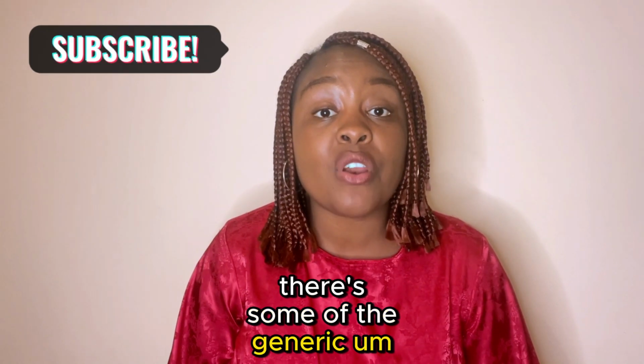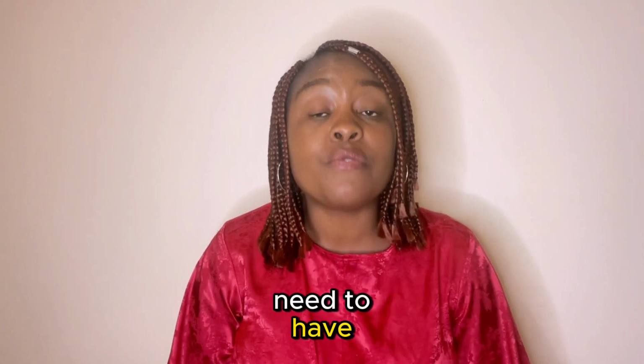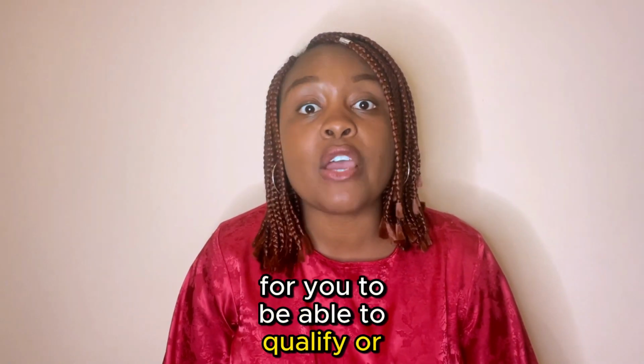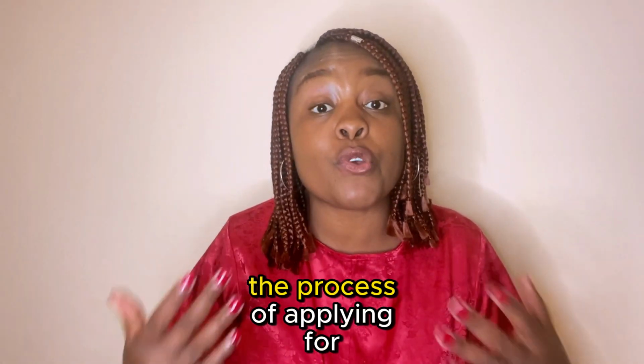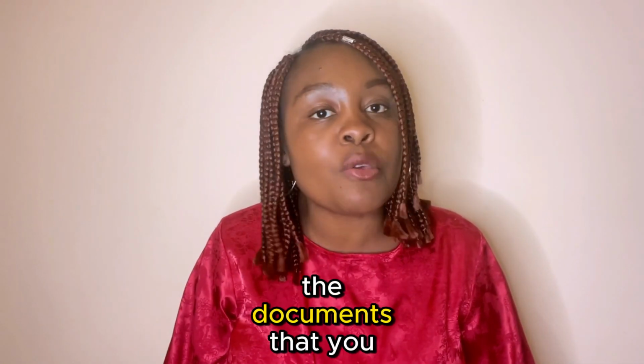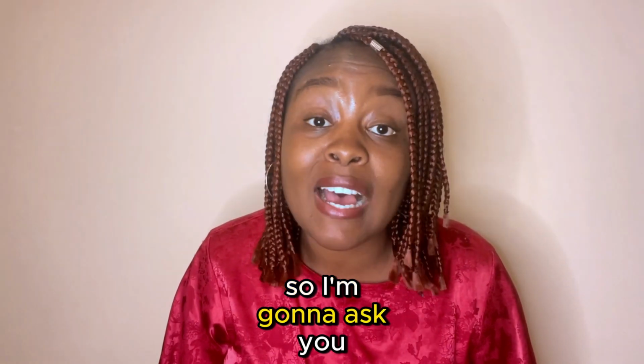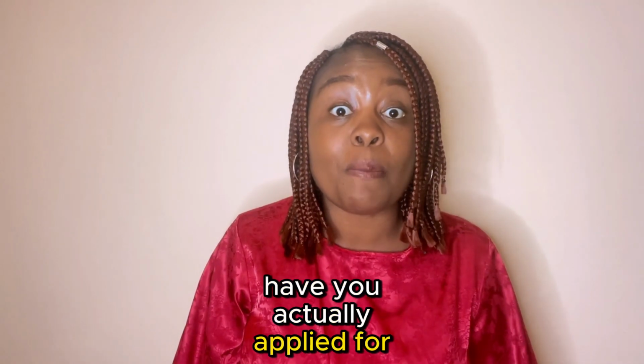There are some generic documents that you really do need to have for you to be able to qualify or to actually begin the process of applying for scholarships. Now, one of the documents that you really do need is your passport. So I'm going to ask you, have you actually applied for a passport?